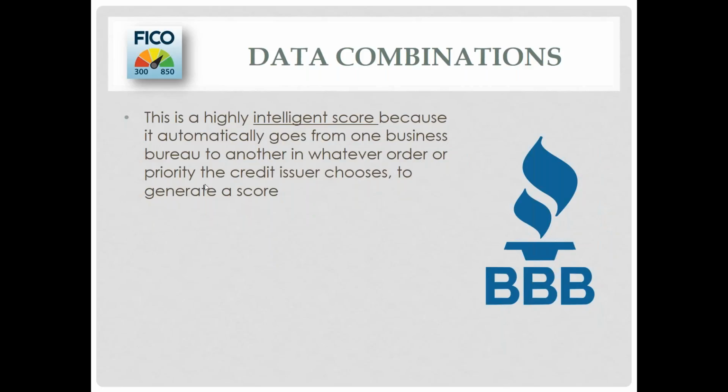So this is a highly intelligent score because it automatically goes from one business bureau to another in whatever order of priority the credit issuer uses to generate a score. Again, brilliant. What they actually do is they go to the lender and say, okay, Mr. Lender, what do you care about most? And Mr. Lender will usually say this: I care about D&B PAYDEX, I care about INTELLISCORE, I care about EQUIFAX'S risk score, and then I also care about the business owner's consumer credit history.